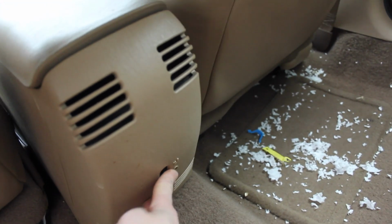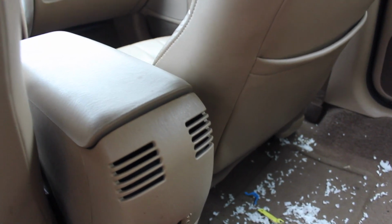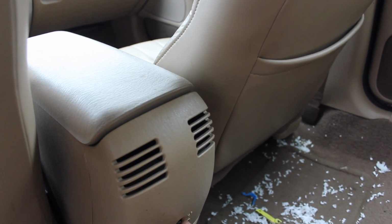We got these rear vents back here. Really cool, but I don't even know how they work. I guess like that, either face or floor, or both. Got a nice little center storage area. Just looks like it's never had anything in it. Just these seats, it's so nice. Got little coat hangers up here and buttons for the lights.